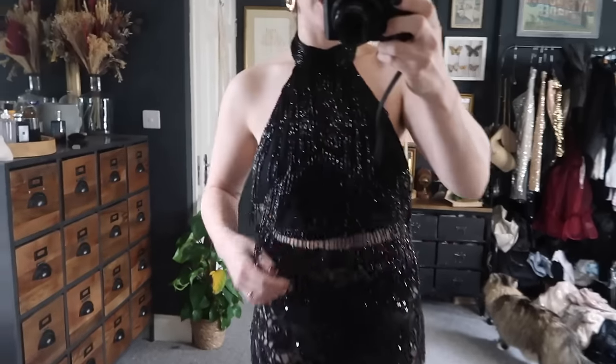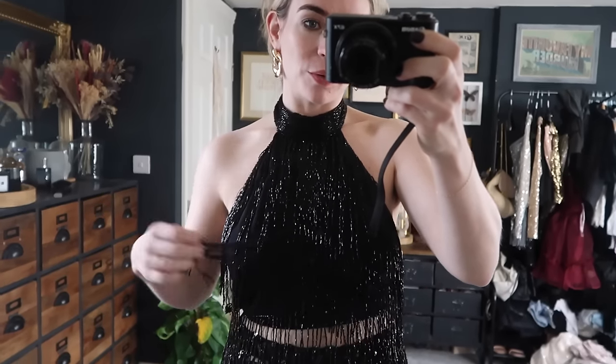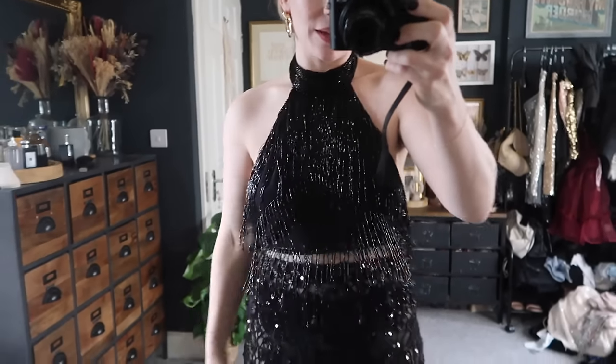So I purchased this top, which is a halter neck style top with all these glittery tassels on, and I think this goes really well with the skirt. The reason I love this and I'm tempted is because I would love to keep this top. I love that I could rewear it loads and loads.